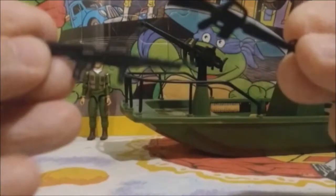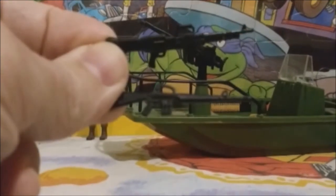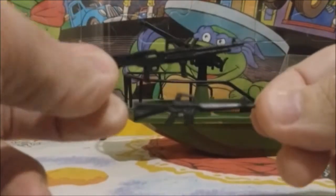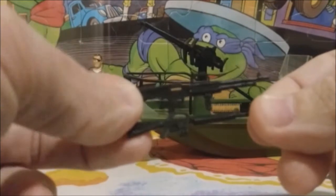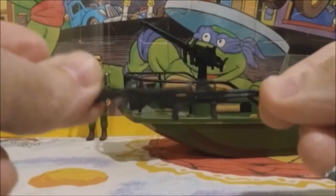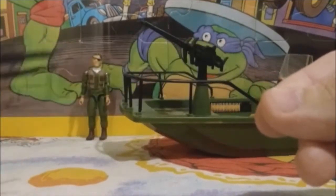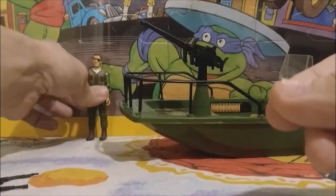Get a nice little up-close look at the little weapons that you get with it. And you can also get more too, when you bought the figures individually. But these are the ones that came with this set here. If I can get this to focus in. There we go. You got a little submachine gun, maybe like an AR-15 there. Little rifle. Very cool. Now let's take a look at General Patch himself.